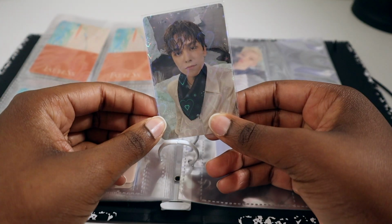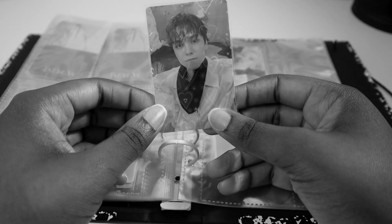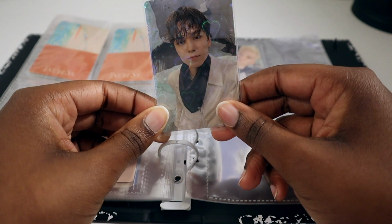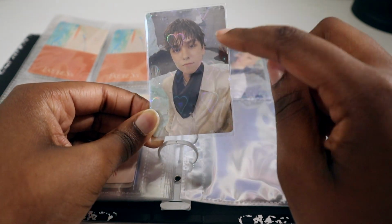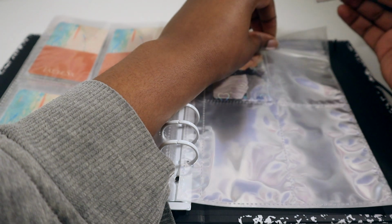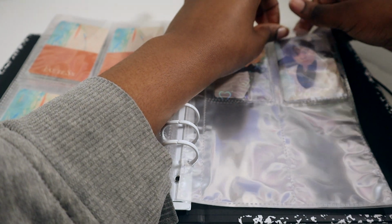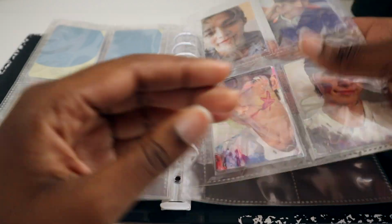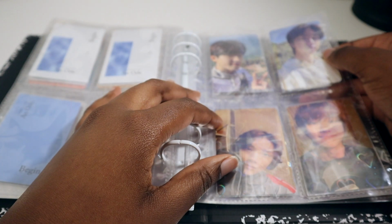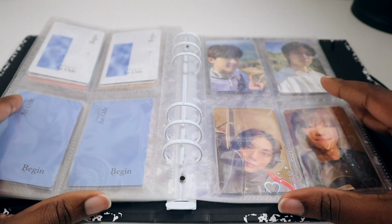And I feel like this is one of the best photo cards Vernon has ever produced. I don't know, guys. There's just something about this photo card that speaks to me on another level. And my camera's overheating, so I'm gonna take a break and then I'll come back and put away the rest of my photo cards. And I think my favorite photo card for my 17 collection is either my DK photo card or this Minghao. So I'll come back once my camera is done being annoying and cools down.